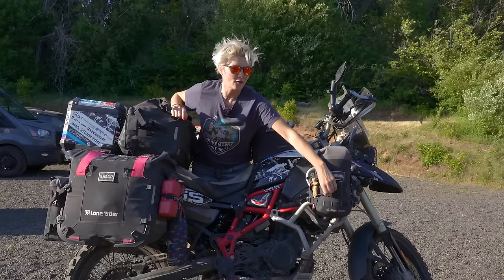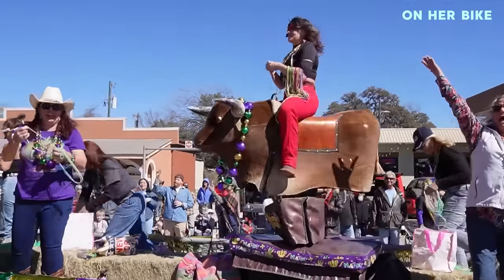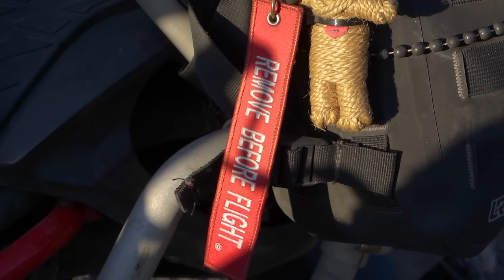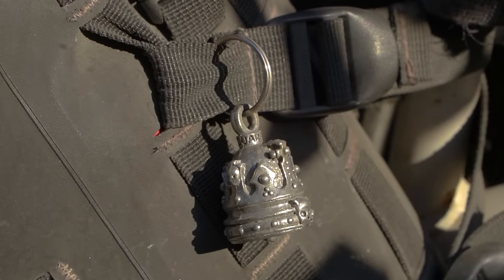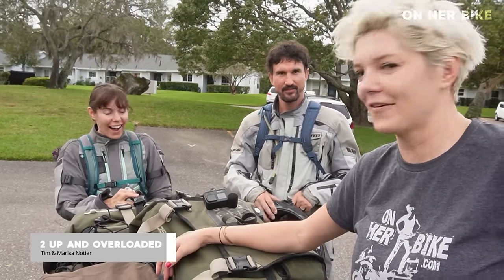These are the beads from Cowboy Mardi Gras in Bandera, right? A gift from Nova Scotia, Canada. My host was an aeroplane mechanic. It's a true story. And this is my guardian bear from Tim and Marisa, two up and overloaded. YouTubers as well, good people.